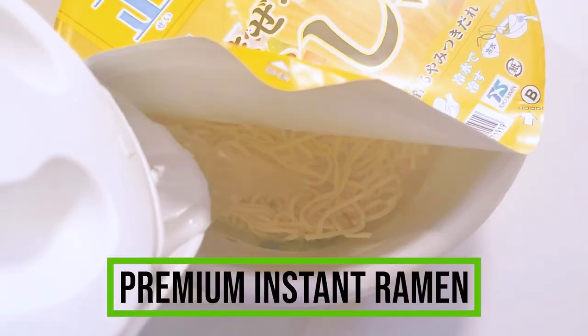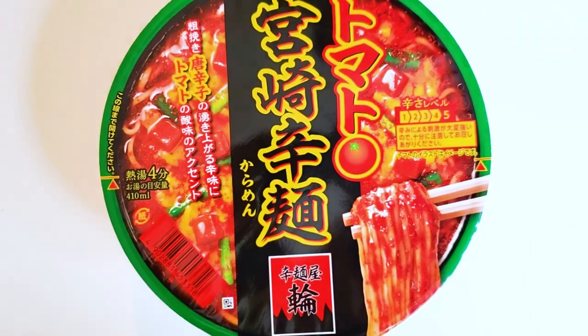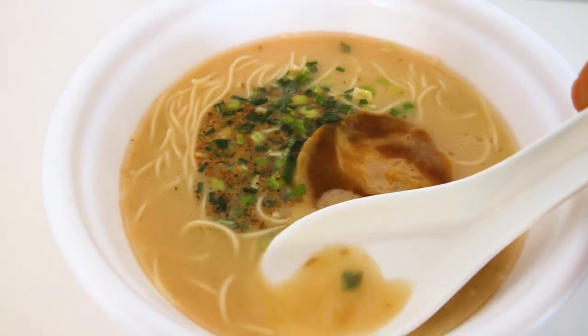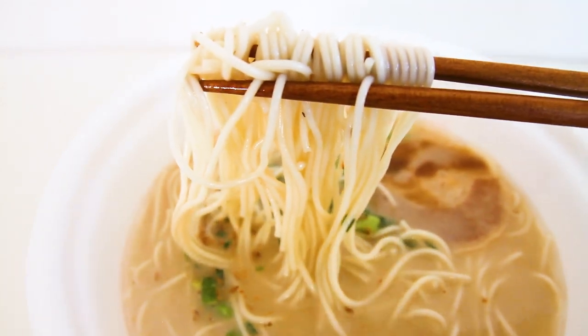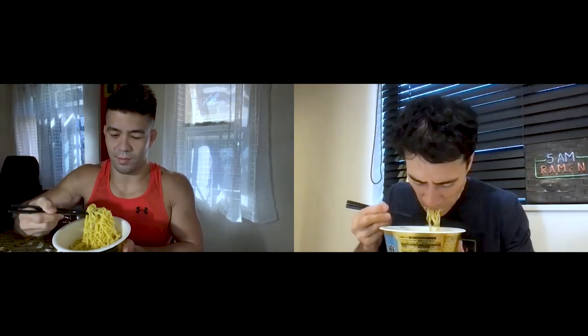These are some of my favorites in all of Japan, and basically what we're doing today, the theme is a tour of Japan. We've got a lot of tasty regional instant ramen, from spicy ramen with a little bit of tomato from Miyazaki, to silky rich Hakata style tonkotsu ramen. And we've even got an official premium instant ramen from Toybox. Toybox is a massively popular Tokyo ramen restaurant. To some people, it's number one in Tokyo. I'm super excited. Without further ado, let's dive in.